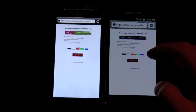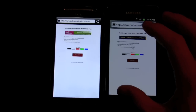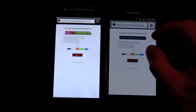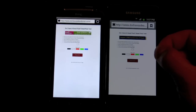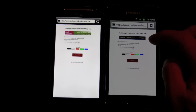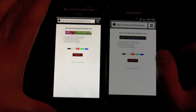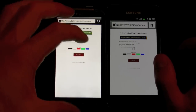It's much easier to read text on the Galaxy S as it looks like a piece of paper rather than reading a screen. That's because the digitizer, the actual LCD display, and the glass are fused together in the Super AMOLED Plus construction, and you don't really notice a space between the glass and the screen, making it much more comfortable for your eyes to read. Now, the Sensation rather has a slightly concave screen.